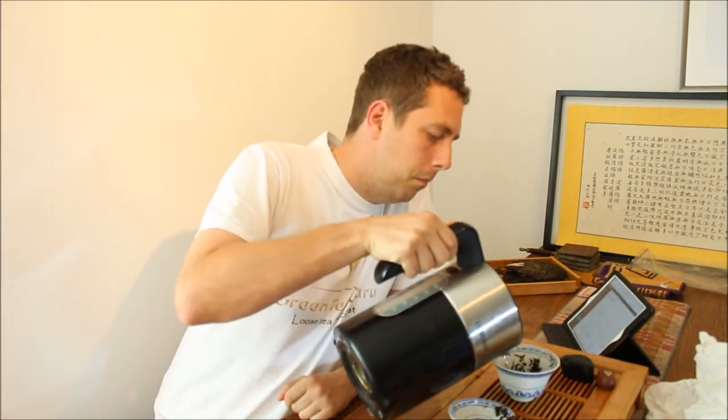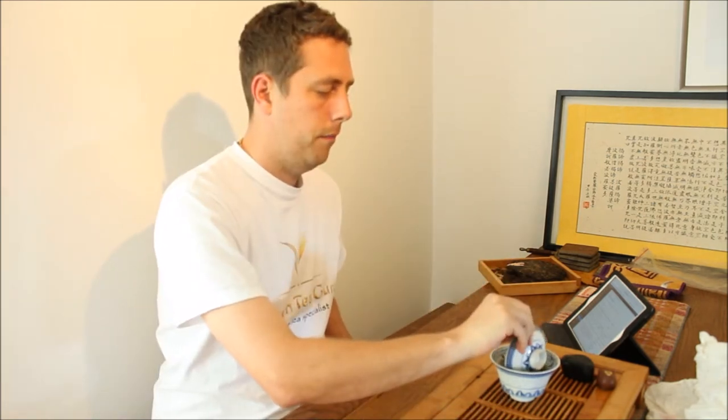All right, so that signature Guandong storage aroma is coming through. What I mean by that is a beautiful nectar honey aroma rising up the nose. It's lovely. With this particular tea, when it's burning hot just after you've done the infusion, you won't notice anything. You wait till that heat dies down, and then the aroma is very prevalent. Beautiful, beautiful, beautiful. So that's a good 5 seconds or so, isn't it? The aroma is still pushing out that lovely aged sweetness that I really enjoy. Honey and nectar.